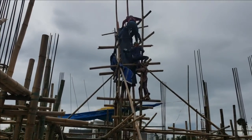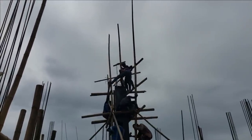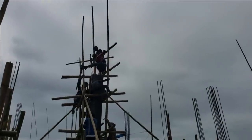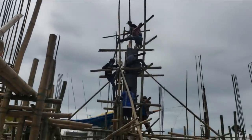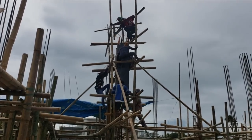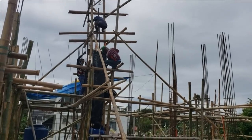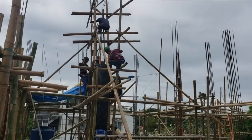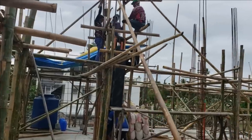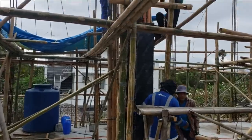They got it. Look at, there's one, two, three, four, five, six, seven people up there. And this is the teamwork right here, boy. And there it is. They got it. All right. Woohoo!